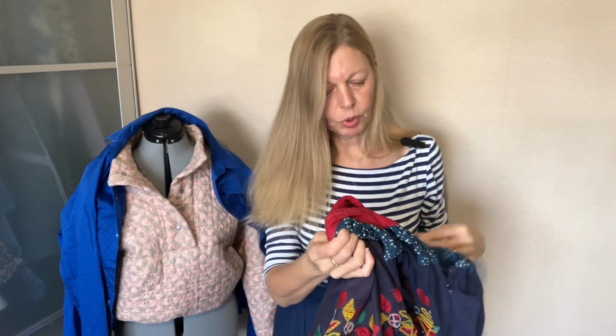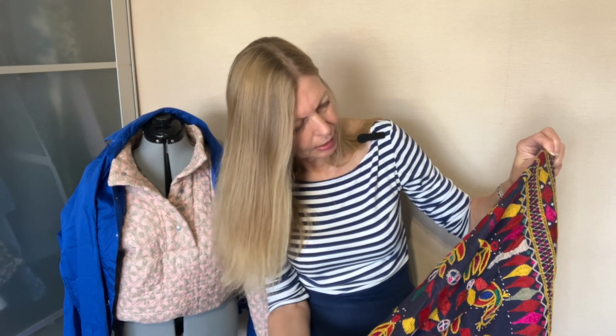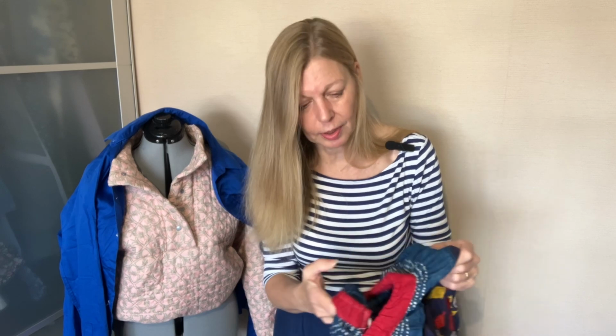Now this has had a lot of wear. It is really in quite a bad condition. So I think this is ideal for upcycling. I actually paid £7 for this in a charity shop, which is quite expensive for something, but it's so unusual. But because it's in such a bad state, if you look at it closely, when I got it home, I looked at it quite closely. There's been quite a few repairs on it, so it's been much loved.